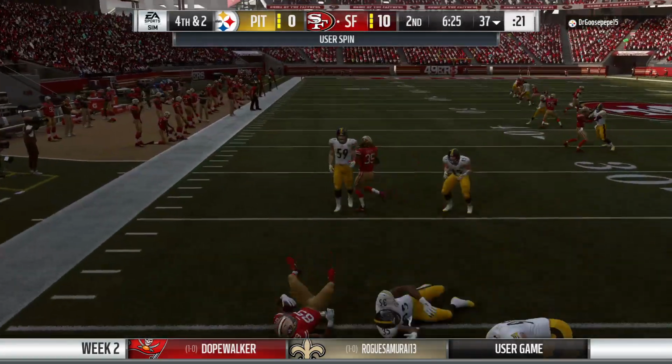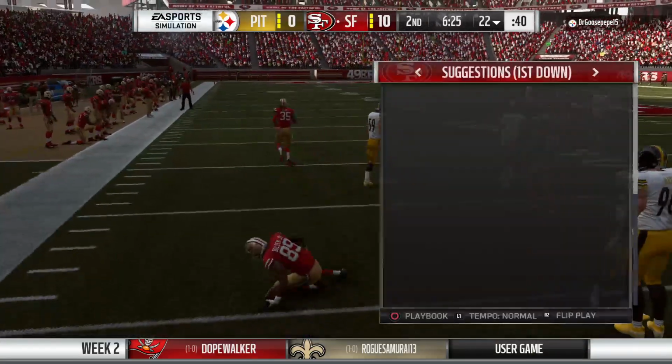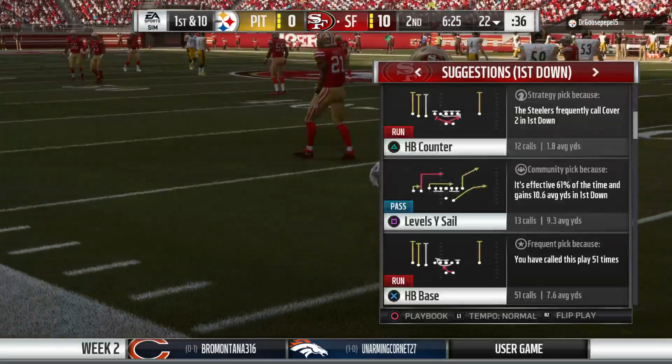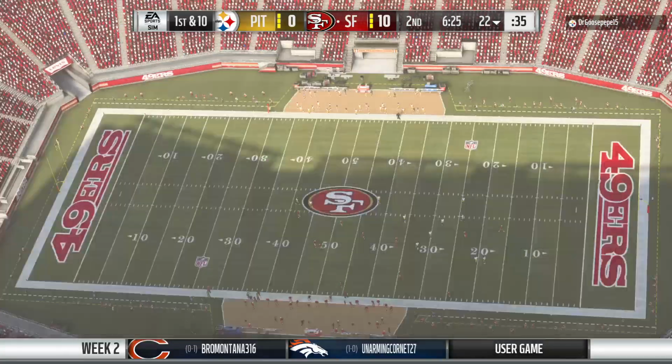Oh, twisting away. Good blocking there, nearly sprung him. As it is, it'll go as a 19-yard return. And the Niners will go on offense, 1st and 10.